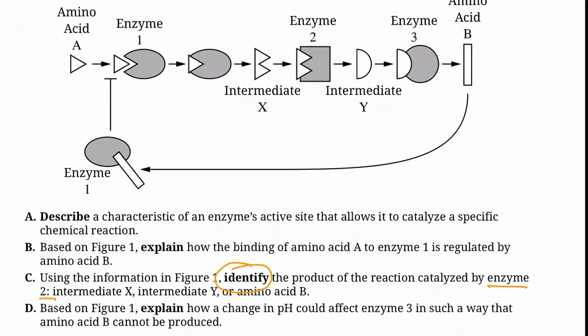So we find enzyme 2, and the product, what's being produced, my friends, is intermediate Y. And they even gave you the choices. I found it to be very interesting. So using information in figure 1, identify the product of the reaction catalyzed by enzyme 2: intermediate X, intermediate Y, or amino acid B. So if you had no idea, you could have made a 1 in 3 guess here. So clearly you shouldn't really have to.